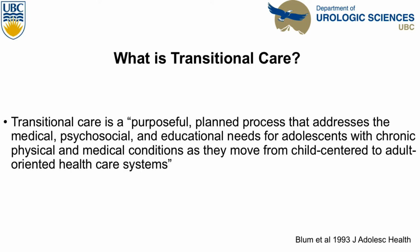So I guess the first thing is, what is transitional care? It's not as straightforward as referring someone to the next adult provider and essentially passing the buck, or passing their care to them. I think the definition that really encompasses the necessary components is best described above here, which is a purposeful, planned process that addresses the medical, psychosocial, and educational needs of adolescents with chronic physical and medical conditions. And this is when they move from child-centered to adult-oriented healthcare systems.